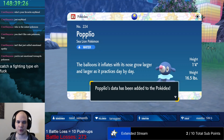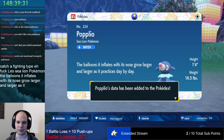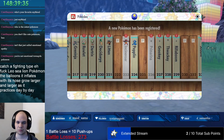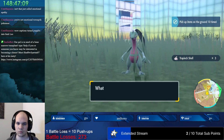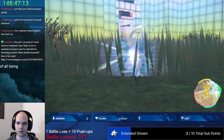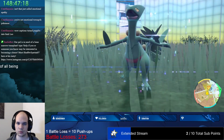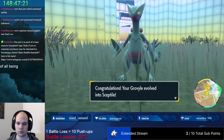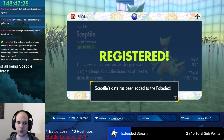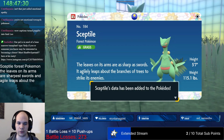Popplio, Sea Lion Pokemon. The balloons it inflates with its nose grow larger and larger as it practices day by day. Grovyle is evolving. Sceptile, Forest Pokemon. The leaves on its arms are sharp as swords. It agilely leaps about the branches of trees to strike its enemies.